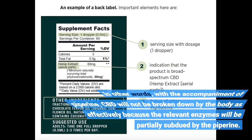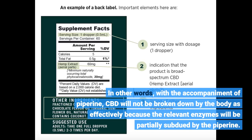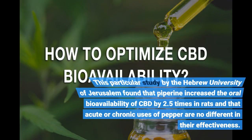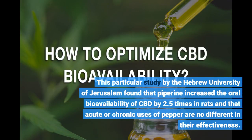In other words, with the accompaniment of piperine, CBD will not be broken down by the body as effectively because the relevant enzymes will be partially subdued by the piperine. This particular study by the Hebrew University of Jerusalem found that piperine increased the oral bioavailability of CBD by 2.5 times in rats, and that acute or chronic uses of pepper are no different in their effectiveness.